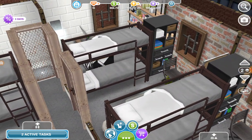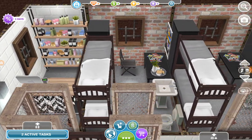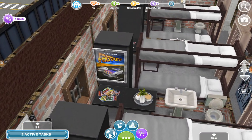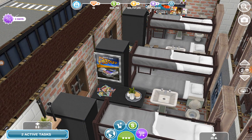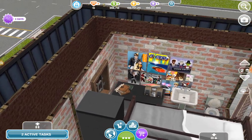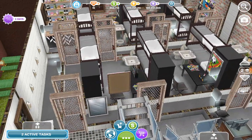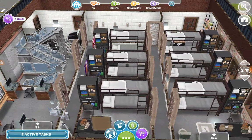All the cells are basically the same. They have the bunk beds, a little wardrobe area, a desk, a sink, and a toilet, all very close quarters. The only real difference is some have different posters on. Some of the desks have magazines. Some of them have books or stereo, depending on, you know, each separate prisoner. So they're all basically the same here. So it's just 12 people can sleep on this floor.